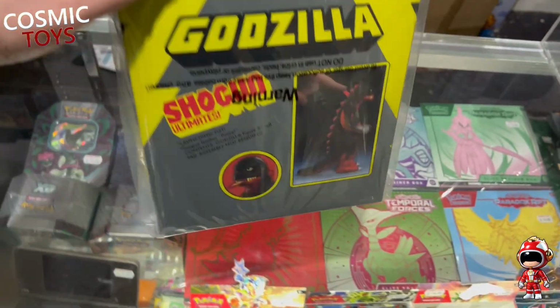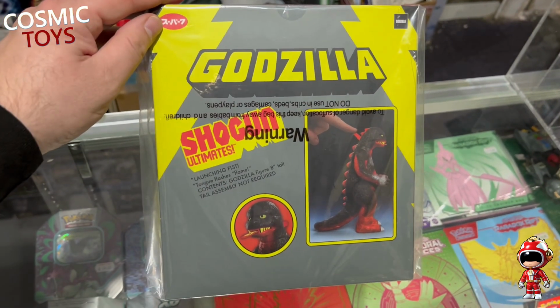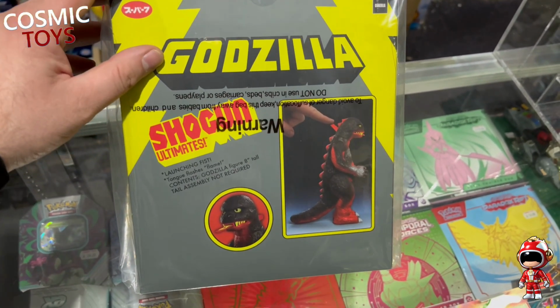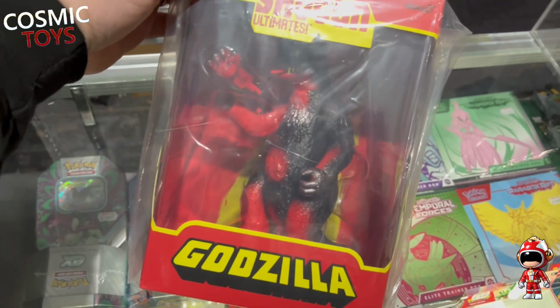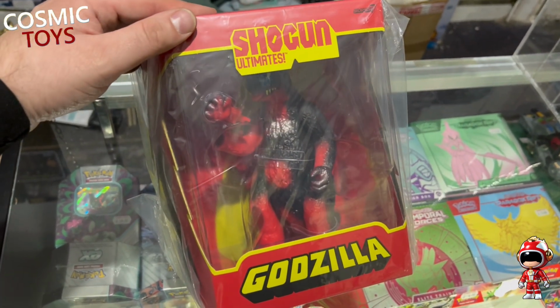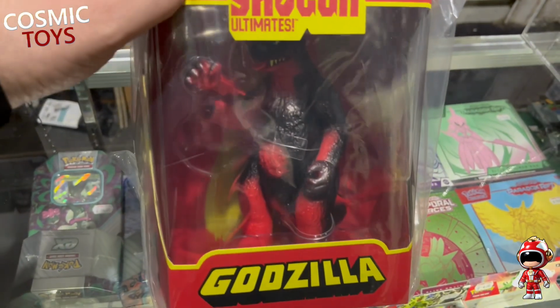Unlike the others that I've had before, this doesn't come with a sleeve over the top of it. This plastic bag is still factory sealed, so it's not like it's been removed, it just doesn't have it. These came without. Interesting colourway though.